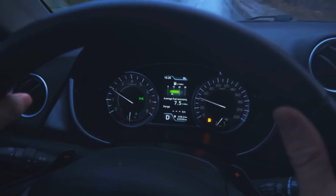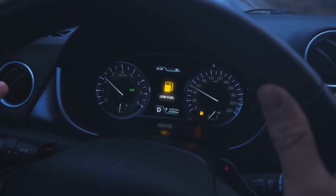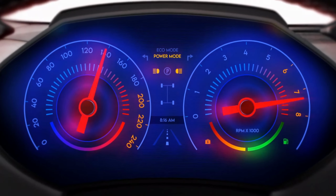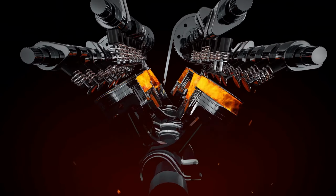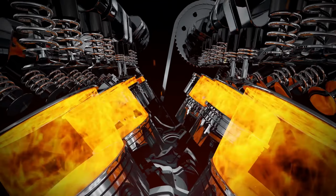So, what's the smart move here? Make it a habit to keep your fuel tank at least a quarter full. Don't wait until the warning light comes on. Trust me, your diesel will thank you. And you'll definitely thank yourself for dodging those costly repairs down the road. Stick around because mistake number 5 is up next, and it's one that could be hurting your engine every single day without you even knowing it.